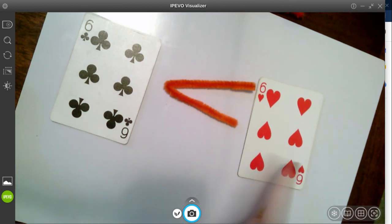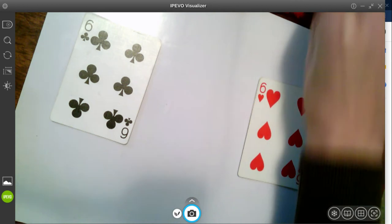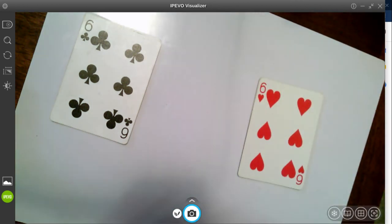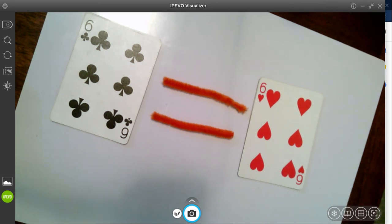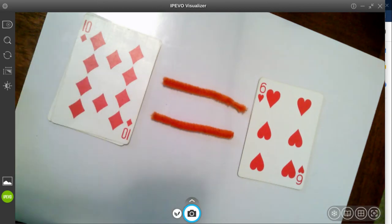6 and 6. Is 6 greater than 6? Oh no, I don't need this symbol anymore. You know what I need. It's time for equal power. 6 is equal to 6. Good job. You can keep on playing this game by just turning over one card.